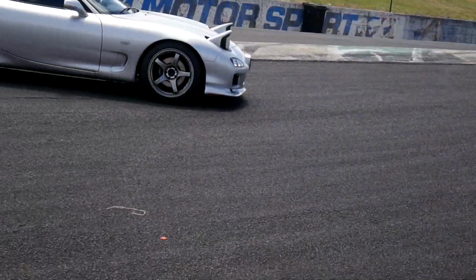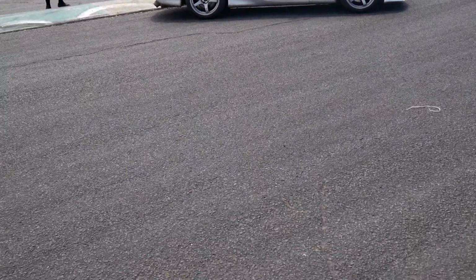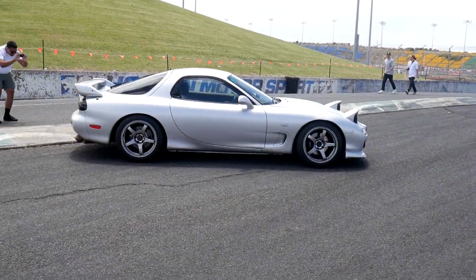I'm just here to admire this RX-7, just how clean it is. It had low K's as well. One day I hope I could be an owner of an FD RX-7.